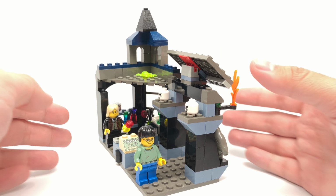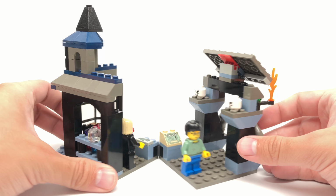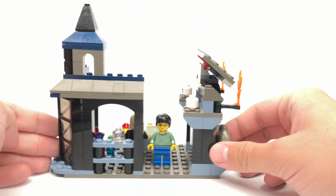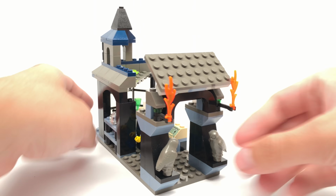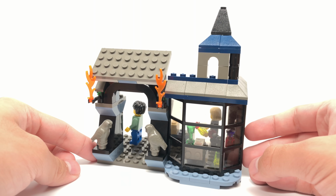Now the design of this has so many creepy little details, but it is split right down the middle so that you could have two different ways of kind of displaying it. If you want to display it this way, or if you want to display it over here with the front closed, which was the way I was showing it before.